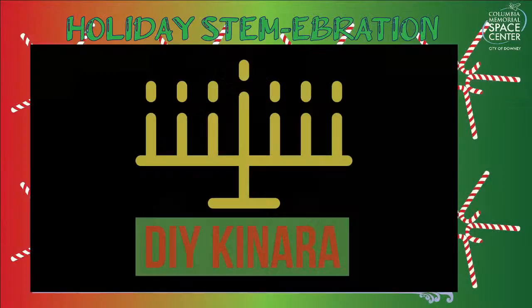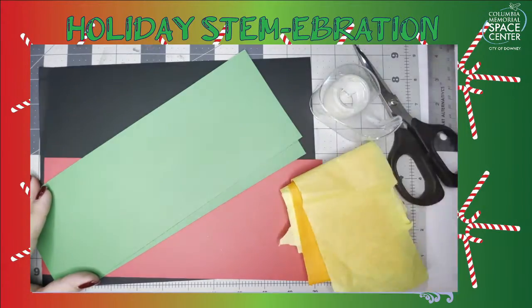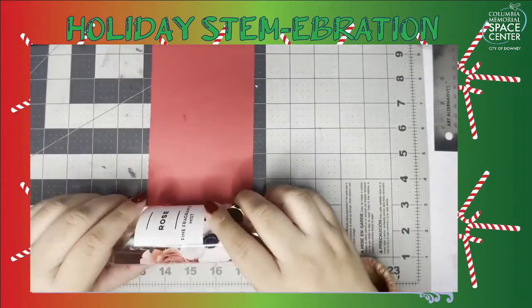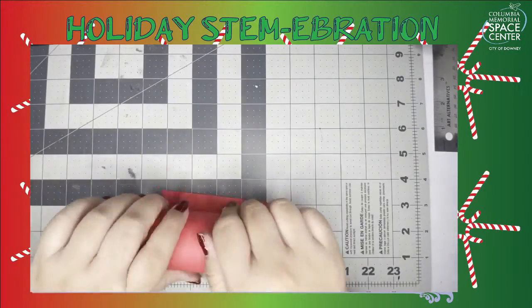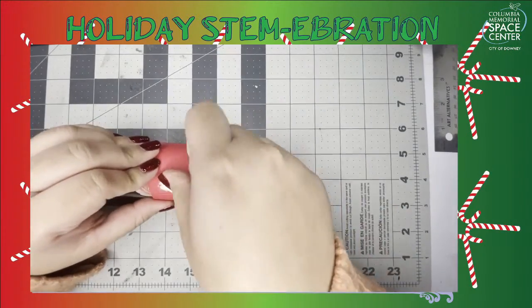Soraya is back again to show you how to make a kinara for Kwanzaa. Here's a quick tutorial on how to create your own kinara for Kwanzaa. You'll be using scissors, tissue paper, tape, and cardstock in green, red, and black. The colored paper should be cut in half, and I'm using a perfume bottle to roll up my candle, in other words. I'm going to wrap it and then tape it down so that it's nice and secure.